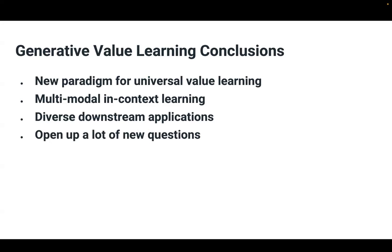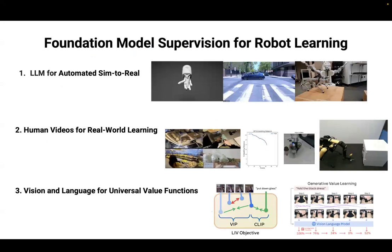Right. So the conclusion is that here we introduce a new test time paradigm for doing universal value functions, and we demonstrated multimodal in-context learning capability with a lot of downstream applications. But I think this opens up a lot more new questions than it answers, right? Like, why does this thing work? And whether or not this kind of capability can continue to scale as the base models get better. And I think those are really interesting questions to explore.